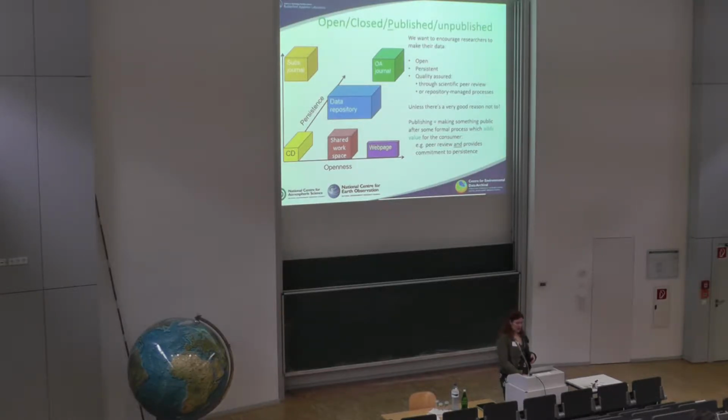If you want things to be really, really open, you could stick it up on a web page somewhere. Persistence, anyone who's ever had a 404 error will know that web pages aren't that persistent. And then also, you find something on a web page, if it's not well documented, you have no idea about the quality. In the middle, you can have a shared workspace.